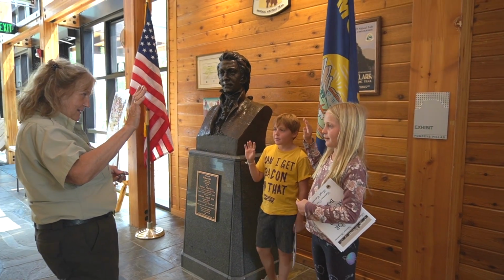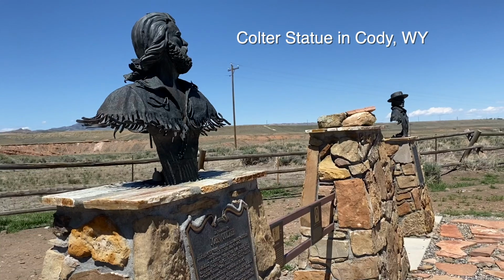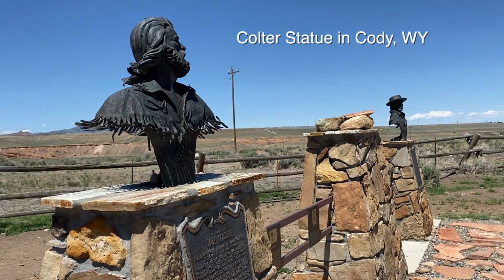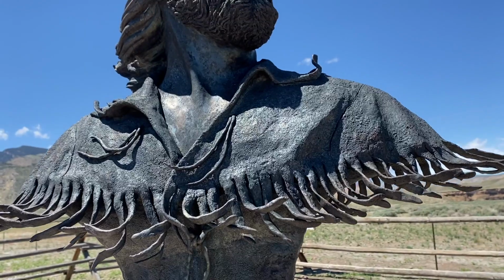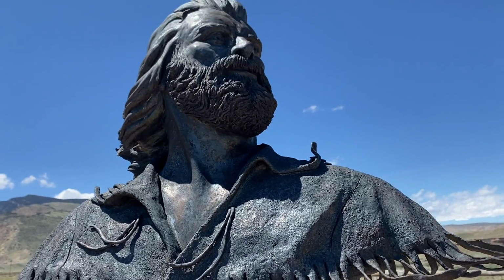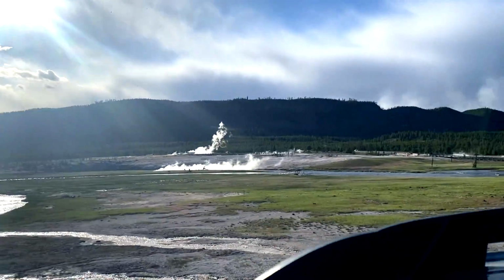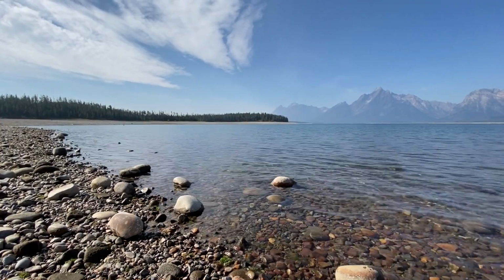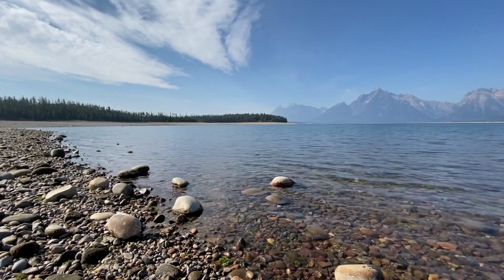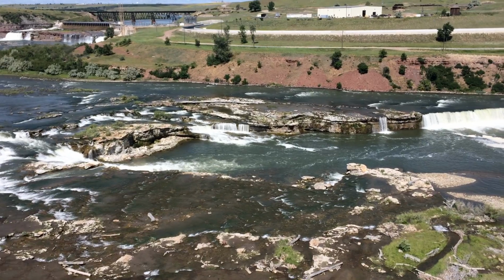Along Clark's return journey, one of the men on the expedition asked for his release so he could go fur trapping in the mountains. This was the famous John Colter, and it's possible that he was the first European to see Yellowstone and the Tetons. Yellowstone was called Colter's Hell for a long time due to Colter's stories of steam coming out of the land. Colter Bay in Grand Teton is named after him, as well as Colter's Pass, which we will drive over as we enter Yellowstone. We visited quite a few Lewis and Clark sites in this area over the years.